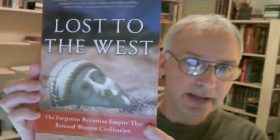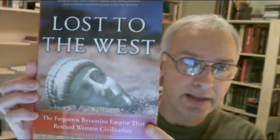Discovery at Rosetta. I thought this looked interesting. This was another one of the books that I got from Edward B. Hamilton. They were marked down type books. And here is another one I got from there. Lost to the West, about the forgotten Byzantine Empire that rescued Western civilization. I don't know too much about the Byzantine Empire, so that's kind of why I got that. Wanted to find out some more.